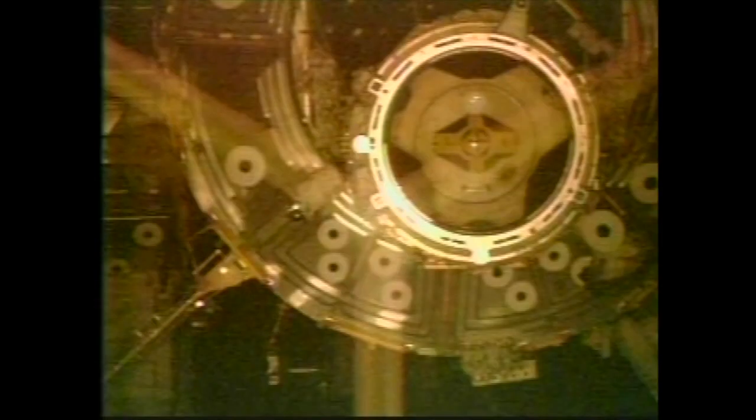Station spacecraft communicator Charlie Hobaugh keeping the station crew informed on the progress of Discovery for its link-up. Now just 14 minutes before the two spacecraft enter an orbital sunrise over the northwestern coast of South America, about to begin a northwest to southeast approach that will carry them across the equator right about that time.